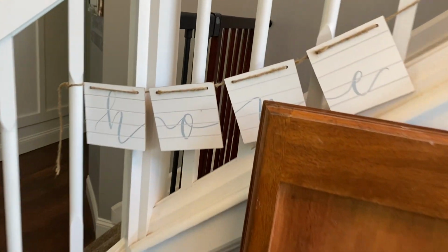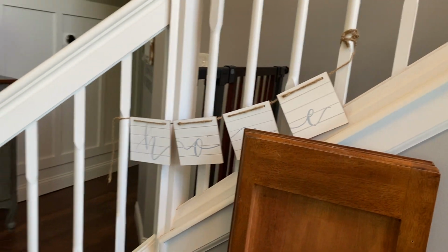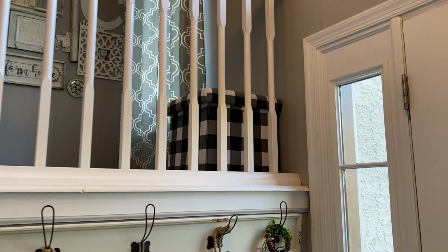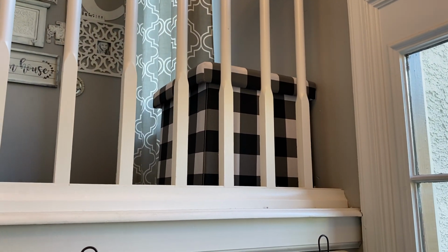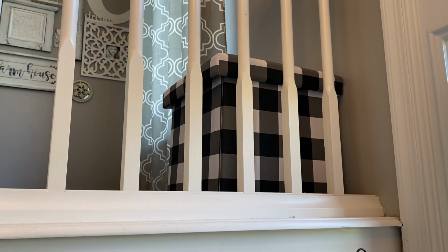And then there's a home sign that I think I got from the Target dollar spot, maybe a year or so ago. And here's our railing, which leads up the steps. I have a really cute buffalo check ottoman that I got from Target, and that is in the landing.